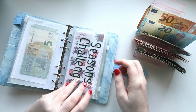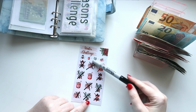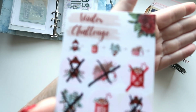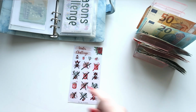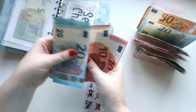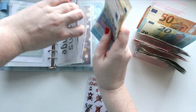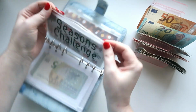Then we have the Roll to Save, that's not getting anything. Seasons Challenge, that is getting something. We're working on the final season, winter, and you can see there are cups left, and if you come closer, the cups are, it's not focusing, but they're 10. You'll have to just take my word for it. So we put in 10, and we only have one left for next week. Excuse me. So we're going to add 10 euros into here. Okay, so in here now we have 20, 40, 60, 70, 80, 90, 110, 15, 20, 25, 30, 35, 40. 140 euros. So next week this will be done, and then we can unstuff it and put it in our wedding binder, because that's where this goes.